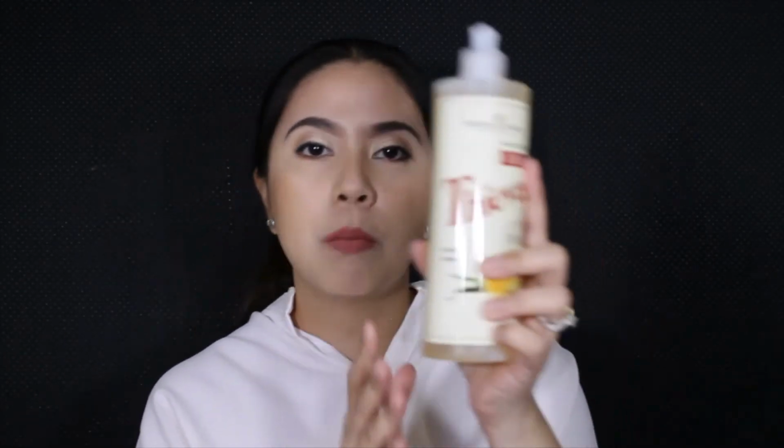So, when I use this one, surprisingly, nawala yung ganung amoy and matipid siya. Because this bottle, you can divide it into 3 more. You can make 3 more of these because it's super concentrated. So, all you need is to dilute this one and with this 12 fluid ounce, you can make additional 2 more. And mabula pa rin talaga siya.